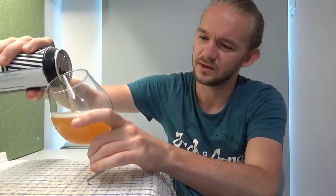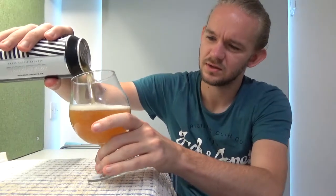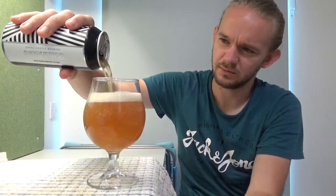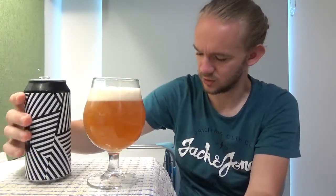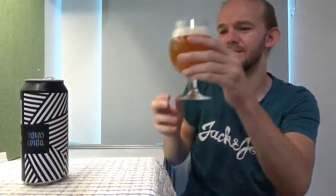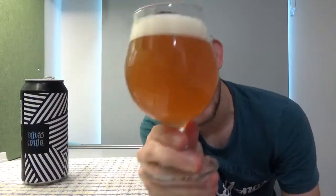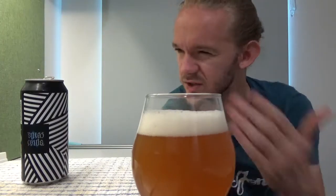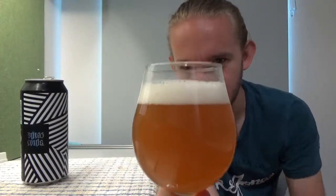There we are. So as you can see, and as you would expect from an IPA, it's pouring a nice bright goldeny orange colour. It looks really, really nice. If I hold this up to the light, it's more of a yellowy orange colour, and you can smell it. It smells really, really juicy from just opening up the can.